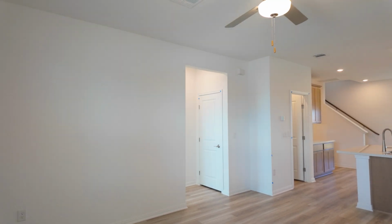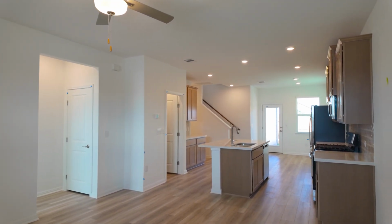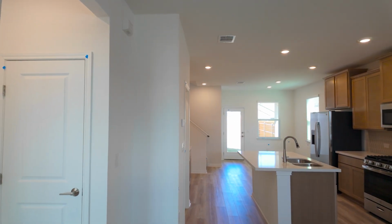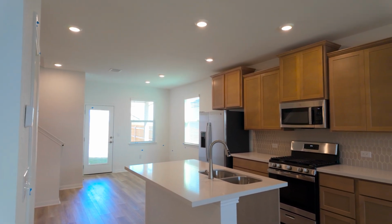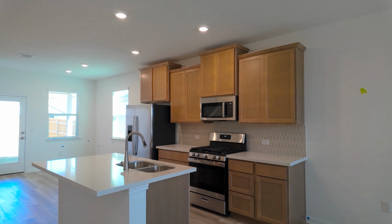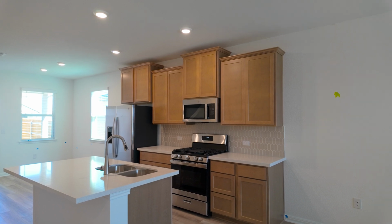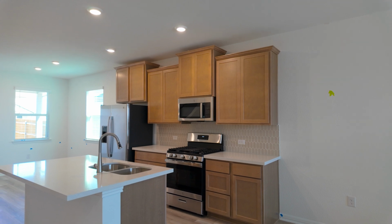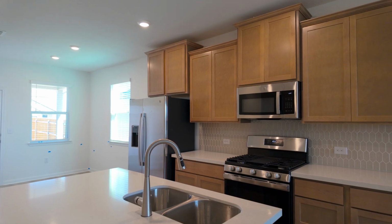As soon as we walk in, we have a really nice open concept living area, kitchen in a beautiful central point, and then the breakfast nook dining area over there off to the side that leads to the backyard. First and foremost, this kitchen. Really love the colors. They've done a fantastic job with this kind of wheat color I see very often right now. Things are very cyclical in design, but this is something that can age very, very well.